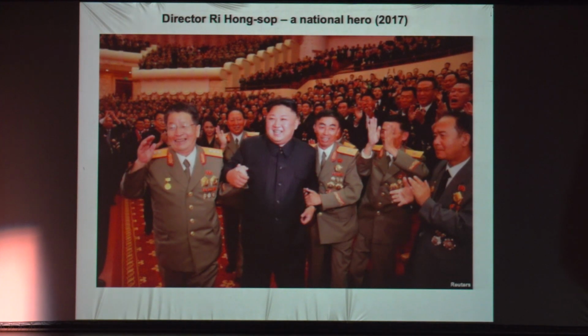And here he is. I'd never seen him in army uniforms and medals. He was always dressed in suits. But here he is with Kim Jong-un after the successful 2017 test. So in other words, they didn't need me because they showed themselves what they had actually accomplished.